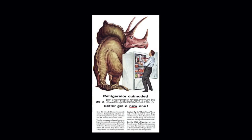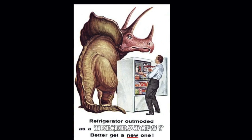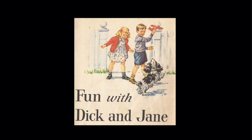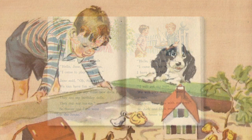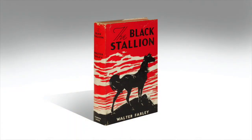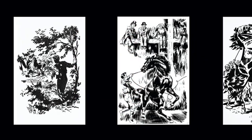Some of this work veered away from more overt cartoon anatomical principles towards a more representational approach. He used the same painting style in 1940 for the Fun with Dick and Jane book series, and these watercolour wholesome depictions of family life became a virtual template for the more instructional children's books of the later 1940s and 1950s. Ward also put his more realistic approach to use with a series of dramatic monochromes for 1941's Black Stallion, written by Walter Farley.